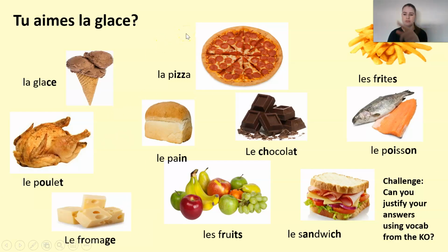So I'm going to read you some different sentences here. So it could be tu aimes le chocolat. What does that mean? Good, do you like chocolate? Tu aimes le poulet? Good, do you like chicken? Tu aimes le fromage? Good, do you like cheese? Tu aimes le poisson? Good, it means do you like fish?